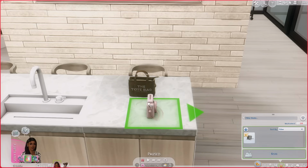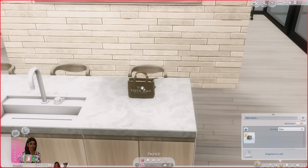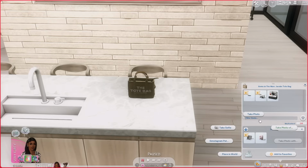And then the final camera I want to show is this Instax camera that comes from the Poolside Lounge kit made by Max20. And I love this so much because I own this exact camera in real life. And I just think it is so cute, but you can put it in your tote bag. In order to actually use it, you have to put it in your Sims inventory, not the handbag inventory, but like the true inventory. You have different interactions to do.